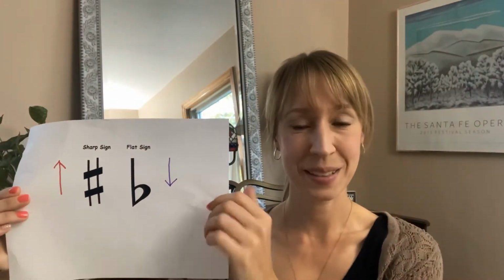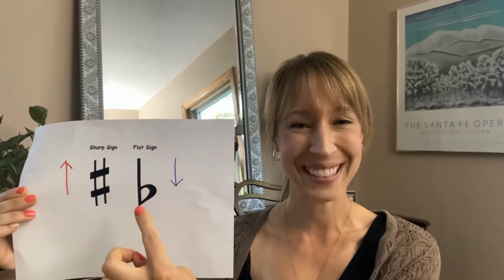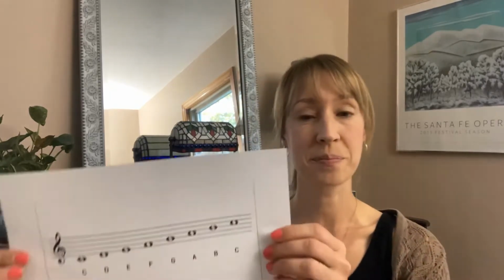Last week, we talked about sharps and flats. This week, we're going to look for those sharps and flats on a piece of music to tell us what key a piece of music is in. Don't worry, we're not going to try to learn all the keys. We're just going to look at the music to figure out where we would find that information once we needed it. So let's take a look at this piece of music.